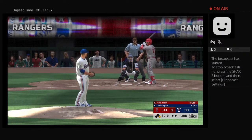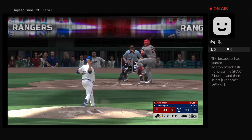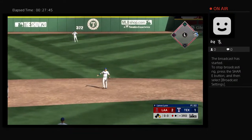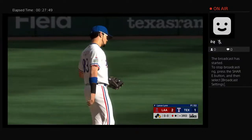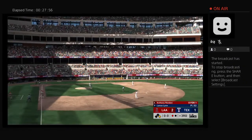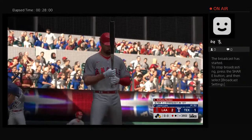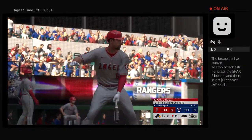Anthony Rendon. So there's the first out here in the Angels' third. And the next hitter will be the right-handed bat of Anthony Rendon. Comes set. Here's the 0-0 pitch. Offered at and missed. Here's the throw. Is there, and he's out trying to take second.